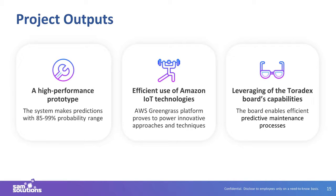First of all, we've developed an efficient prototype, I think, of a predictive maintenance system that features a high probability of prediction results. You saw that it ranges from 85 to 99, almost 100%. For model training, we successfully applied AI-based algorithms, particularly the TensorFlow and Keras frameworks. Also, we've made active use of innovative IoT technologies powered by Amazon, which allowed us to build a high-performance system that provides accurate predictions. And we've made heavy use of the Toradex board, which proved to have all the required characteristics and capabilities, allowing us to enable the predictive maintenance system.